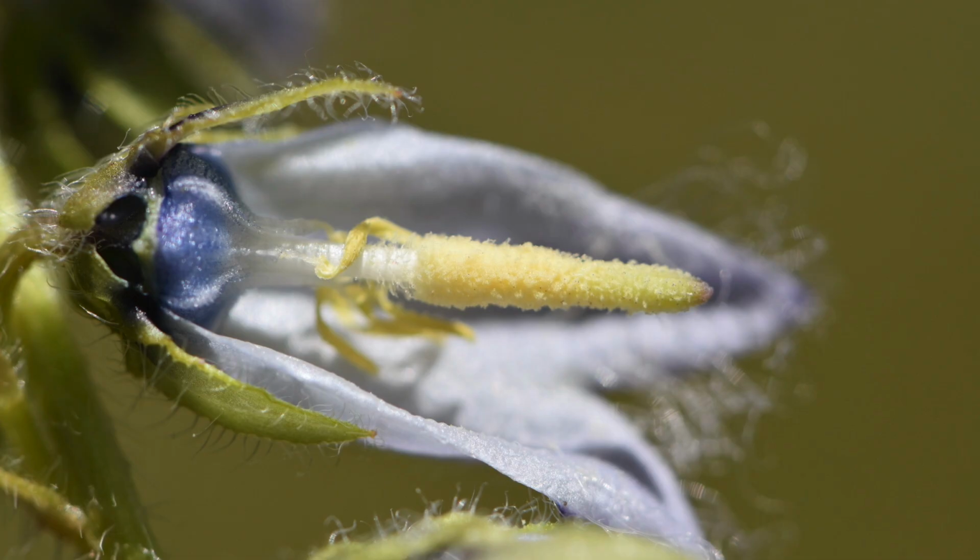In recently opened flowers, the pollen is thus trapped in the stylar hair. The stigma is still closed. As the receptive part of the stigma is on its inner side, it can't take up pollen yet. The flower is in its male phase.